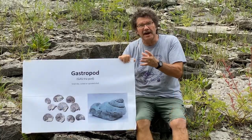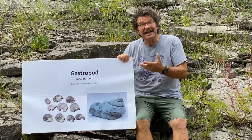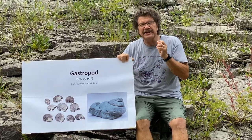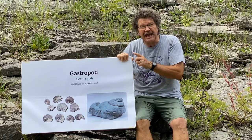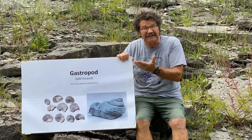Now the word gastropod, very interesting. Gastro means stomach, pod means foot. Gastropod, it's a snail. Now look for the gray ones. You might find some white ones. Those are modern snails that have died here, and you're looking for the fossil gastropods. And a fossil is preserved evidence of past life.